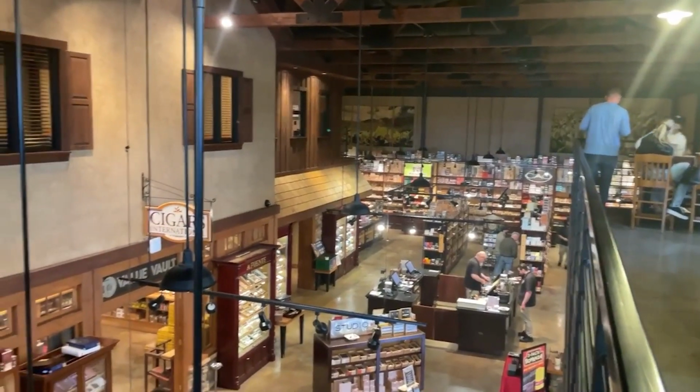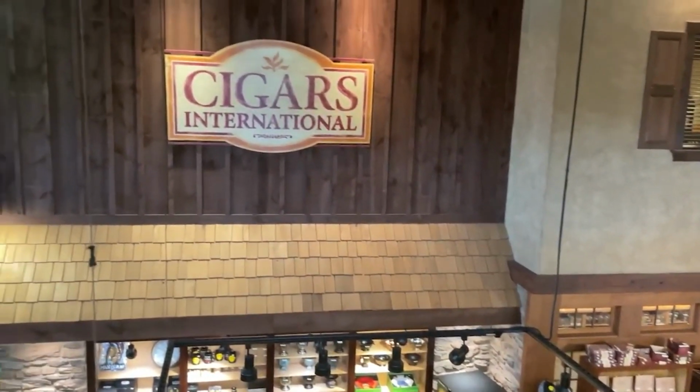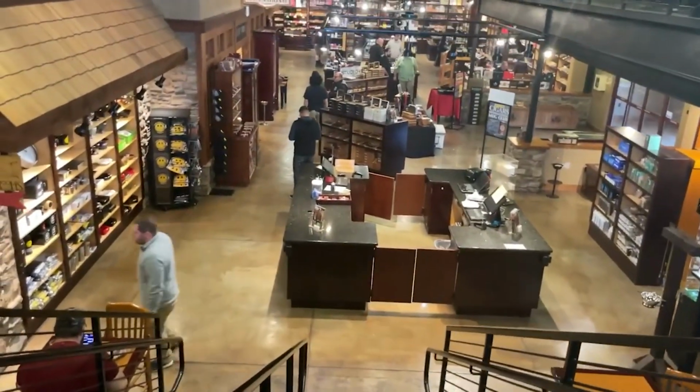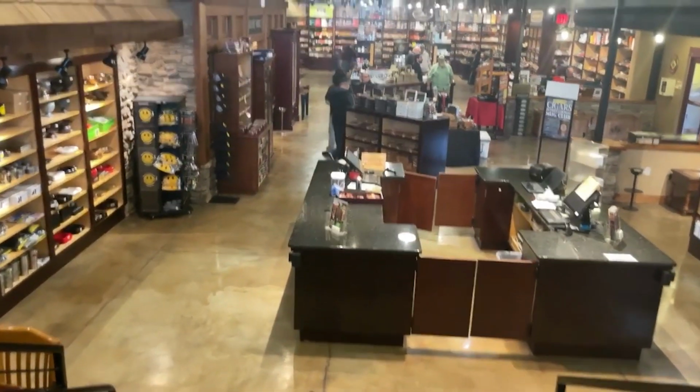We stopped at Cigar International on the way down here. Cigar International, an amazing place. If you're just into cigars, this place is wild. It's incredible. It's like the Disney World of cigars. It's so much fun to walk around and see what's going on.